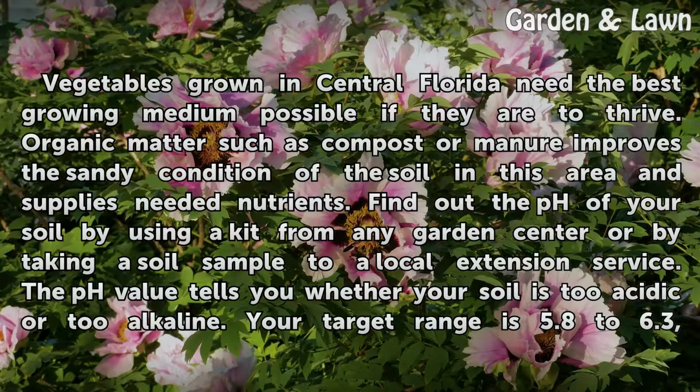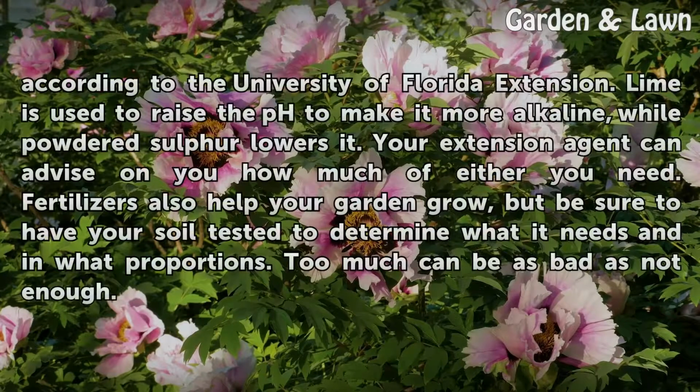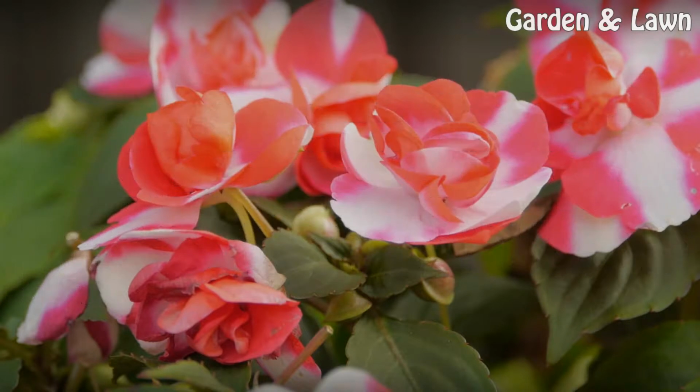The pH value tells you whether your soil is too acidic or too alkaline. Your target range is 5.8 to 6.3, according to the University of Florida Extension. Lime is used to raise the pH to make it more alkaline, while powdered sulfur lowers it. Your extension agent can advise you on how much of either you need. Fertilizers also help your garden grow, but be sure to have your soil tested to determine what it needs and in what proportions. Too much can be as bad as not enough.